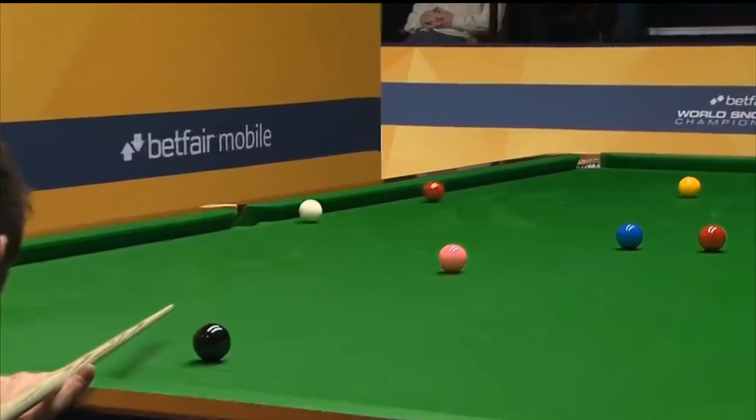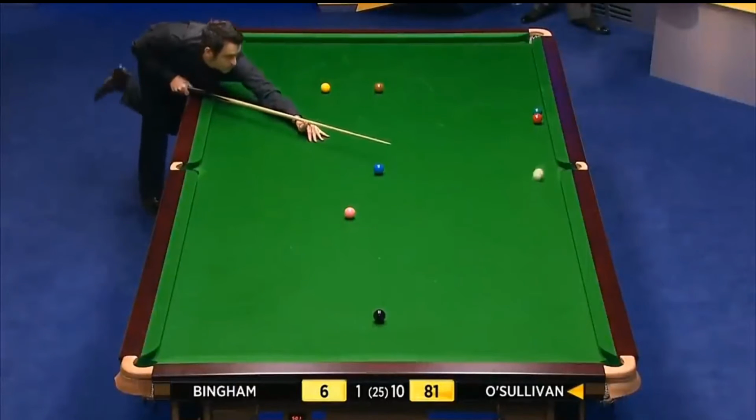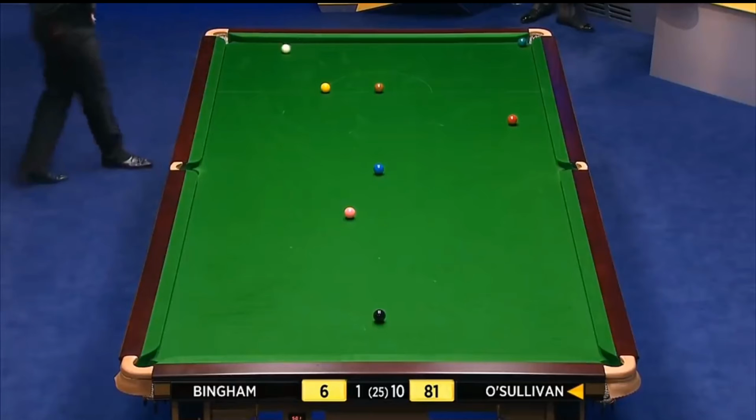Well, Stuart has to smile, have a look at this. Eight. On these tight pockets. You're having a laugh, Ronnie. It never touched the sides. How can you make a ball not touch the sides? What another great shot. How can you make a ball not touch the sides when they're going down the cushion?